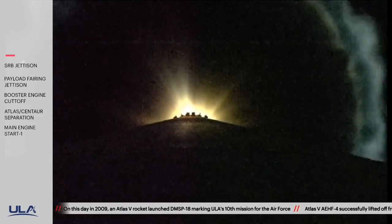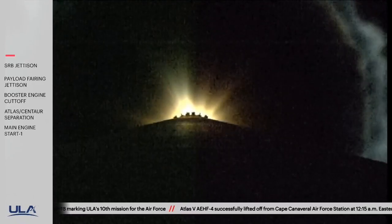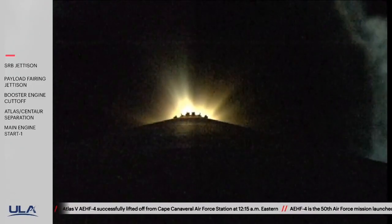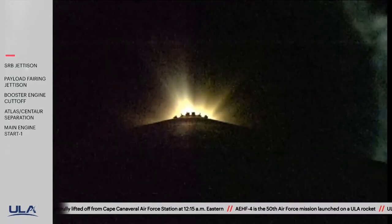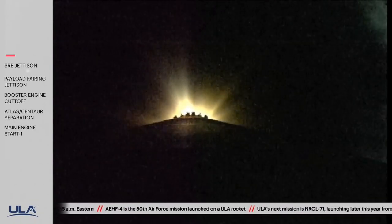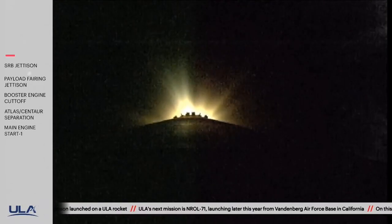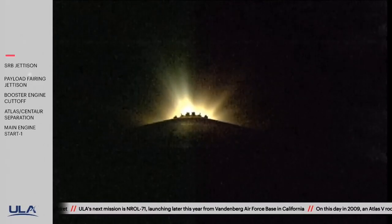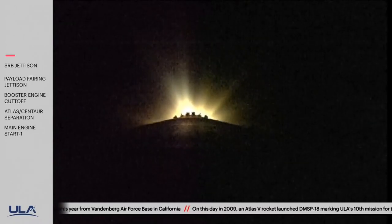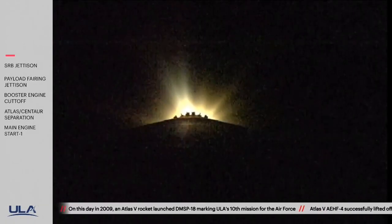Centaur reaction control system is now pressurizing the flight levels. 2 minutes, 57 seconds in. Now 3 minutes into flight. Atlas V is now 63 miles in altitude, 137 miles downrange distance, traveling at 7,500 miles per hour. And pump speeds and injector pressures on the RD-180 look good as they're throttling to maintain that 2.5G acceleration limit.